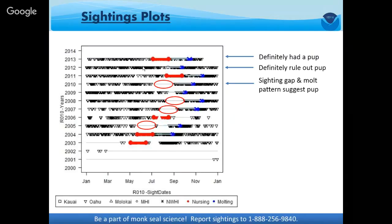So that's actually why you see this gap after an animal nurses her pup. She's usually pretty emaciated and she is not in good body condition to deal with any more stress. So it takes them this period of time to get back up into good condition before their body can really support molting.